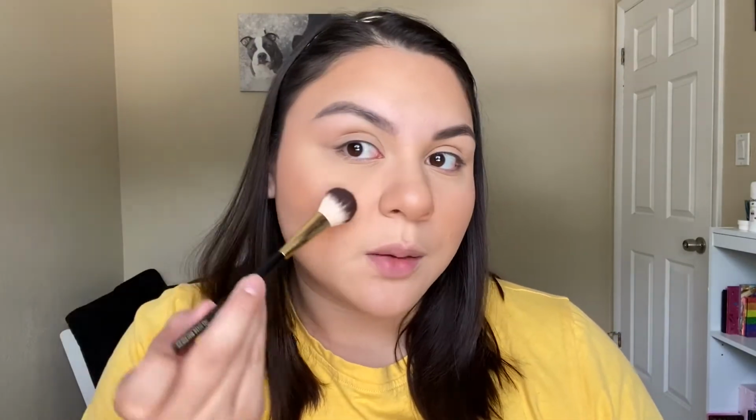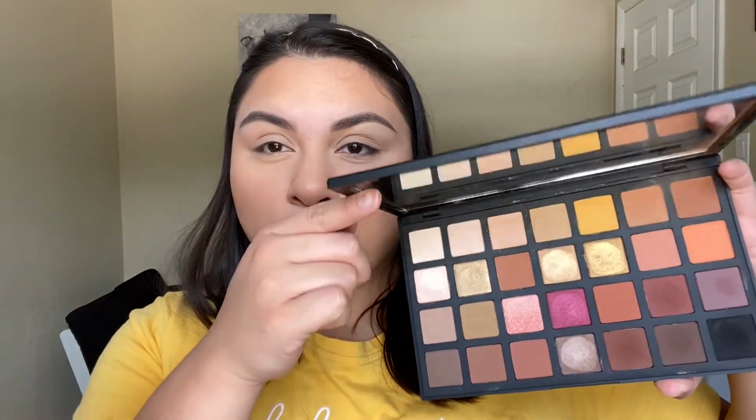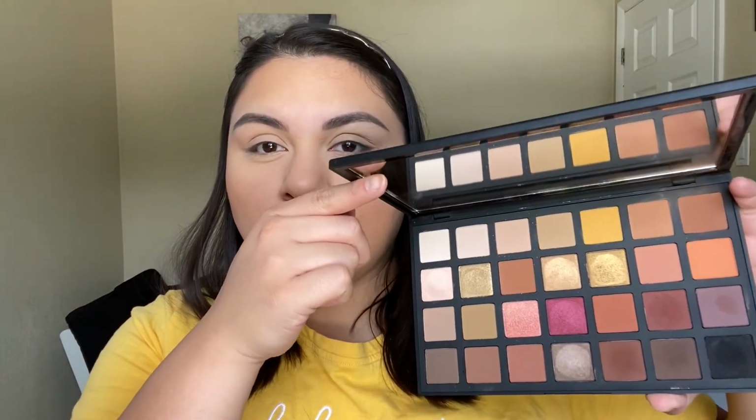And I love that about them. Then for eyes, I'm going to be using my Sephora Warm Pro Palette. This is what it looks like. And I really just want a really nice, yummy, warm, chocolatey fall eye. So that is what we're gonna be going for.